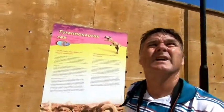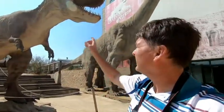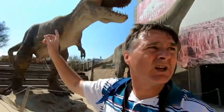So here's the proper information about the... What's he called again? The Tyrannosaurus Rex, right? So, the largest carnivore of the Northern Hemisphere, right? So it says here, the Rex dinosaur was a carnivorous dinosaur with a lizard-like pelvis. It lived in North America in the late Cretaceous, 65 to 100 million years ago.